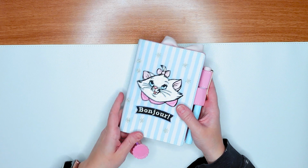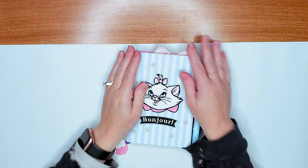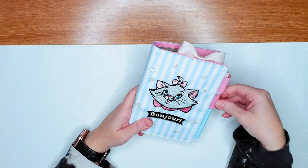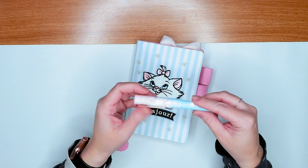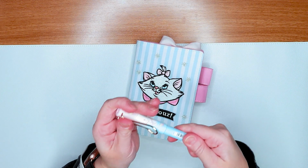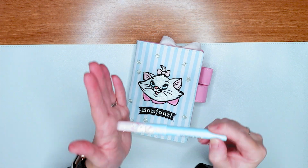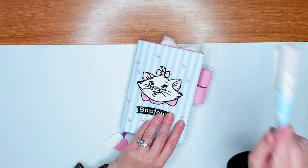Then another new edition. So this was from my Hobonichi order this year. And of course, when I saw the Aristocats and Marie, I had to get something. I was going to get pretty much everything Marie, but then I figured I'm never going to use it that way. I do have a fountain pen in here. It's a Hello Kitty fountain pen. It's so freaking cute. It's actually a really good fountain pen. Usually I don't like the ones that you don't fill yourself, but this one writes pretty good. It's more of a medium point if you're interested. And I got this from Stationery Pal.